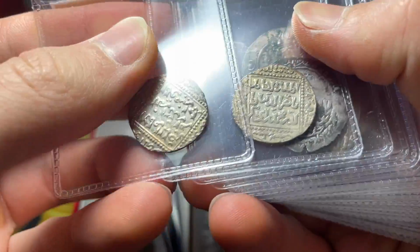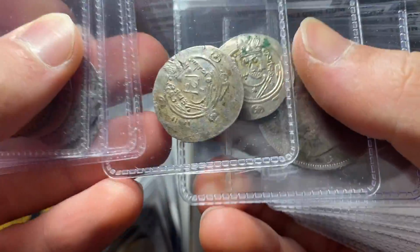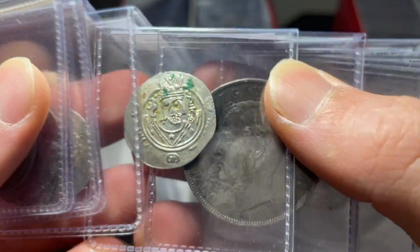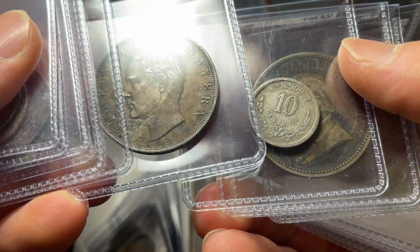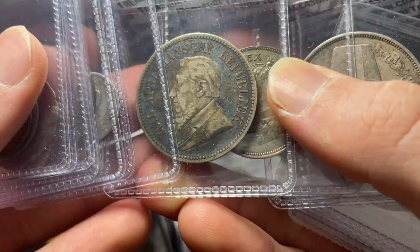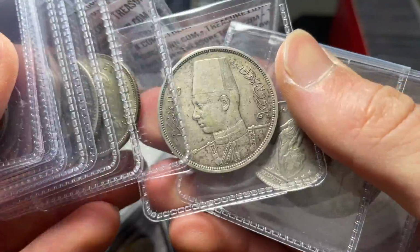More nice from the 1200s. Islamic coins, that one's from the 900s. We've got a faceless type and a with-face, really nice condition outside of corrosion, Tabaristan coin. Here's a Bayern German States coin, nice Mexican one as well. South African 2.5 pound or something. Got an East African shilling.